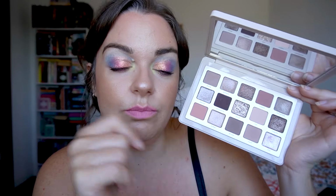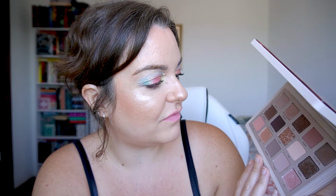I can't remember what the name is, but anyway, back to this one. I thought that this one was good, and I actually really liked some of these topper shades, but I can't say that this is better than indie quality for me personally, because I really like that sparkle that you get from certain shadows, and I don't think you can get it from most of these.